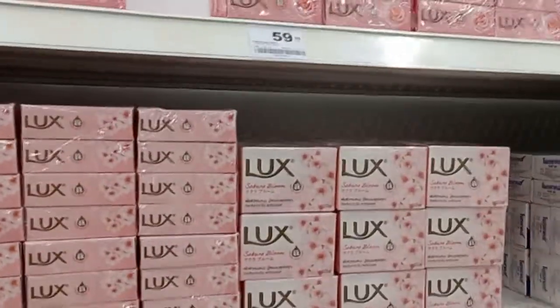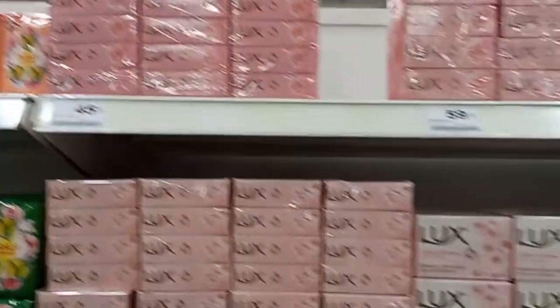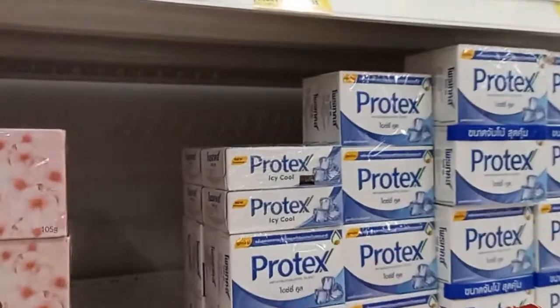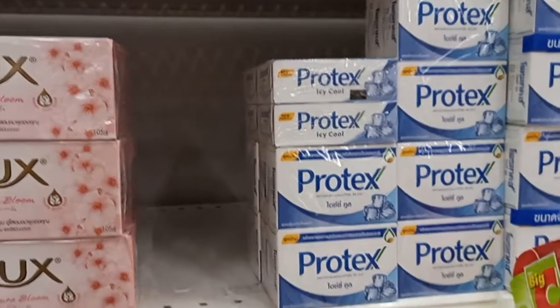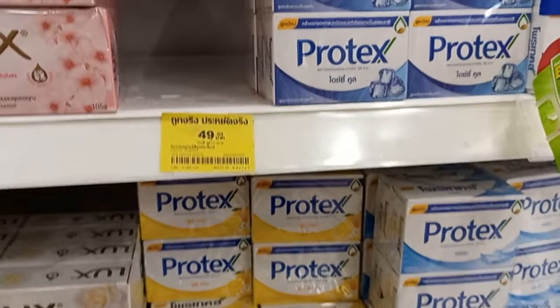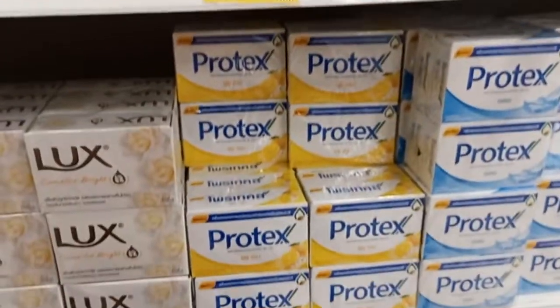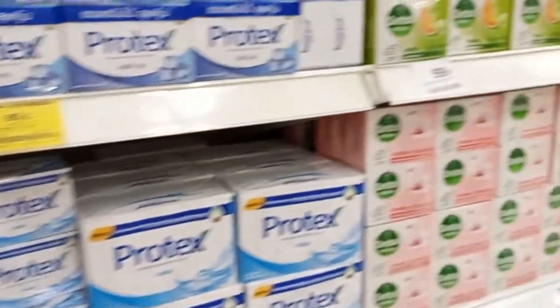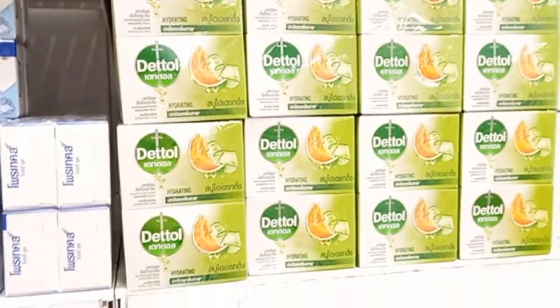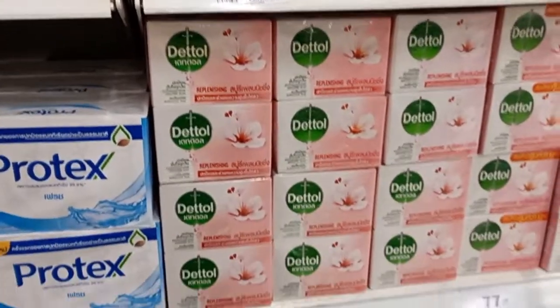And then they have the Lux that we know. Lux also comes in packs of 4 bars for like 45 baht for the small bars, and the bigger bars are about 59 baht. And then they got some Protex as well in the same price range as the Lux, also a pack of 4 bars. And they also have the Dettol soap, also like 59 baht for a pack of 4 bars.